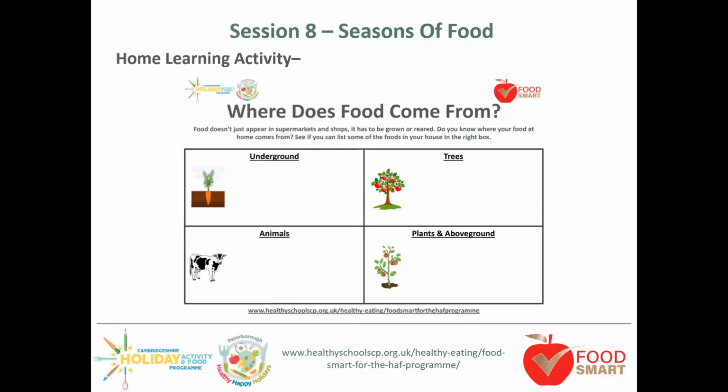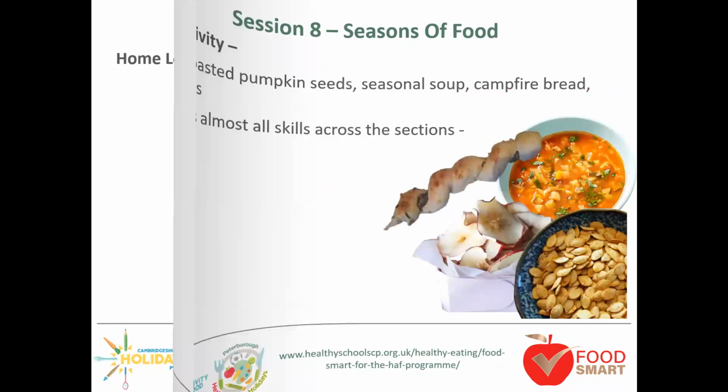Our home learning activity explores where food comes from. So we're not talking about geographically in the world where it comes from, but how it's grown. So whether it comes underground, on trees, from animals. So recently when I was teaching in a school, a child told me that potatoes grow on trees and raisins come from Coca-Cola. So it just proved that actually children don't know these things. They're not necessarily being taught them. So we can't assume that they do know or even that their families know.